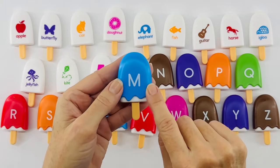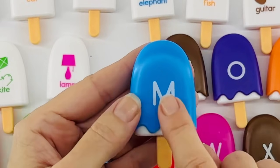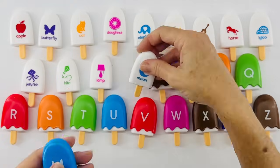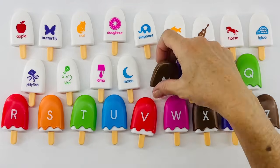Do you remember how to say blue in Spanish? Azul, right. That's the letter M. M is for moon. The moon comes out at night and shines with the stars.